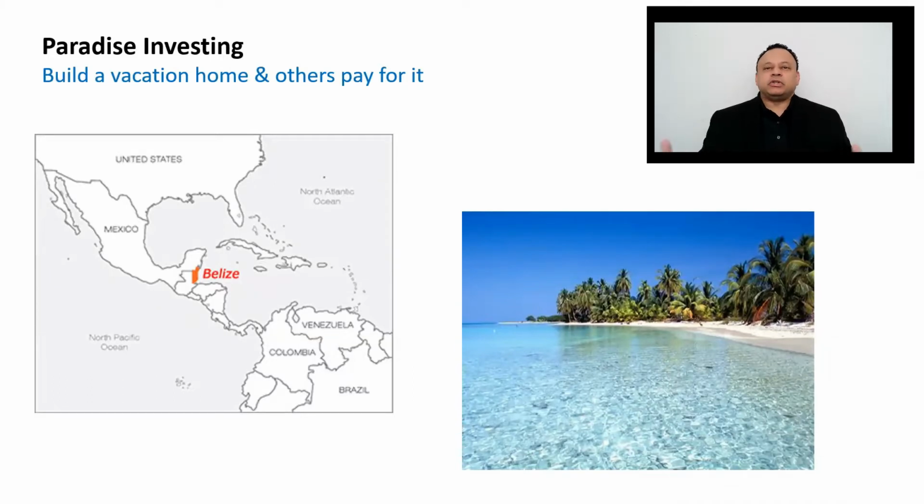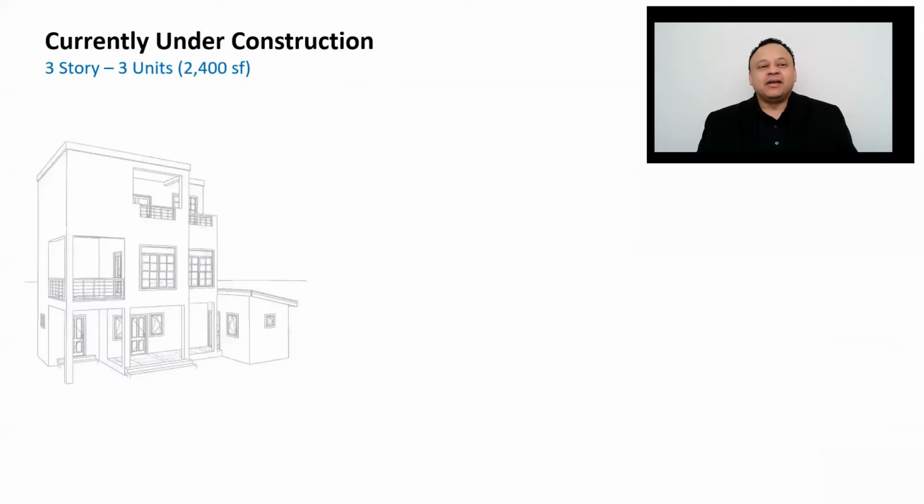People always ask, okay, what are you doing right now that's exciting? I don't know. I think I like Belize. I find that exciting. And Belize is just below Mexico and it's just adjacent to the Caribbean Sea. Look at this beautiful water. I mean, I want to be there right now. Well, I want to be here teaching you, but I still want to be there right now. What are we doing there?